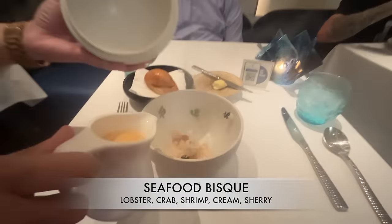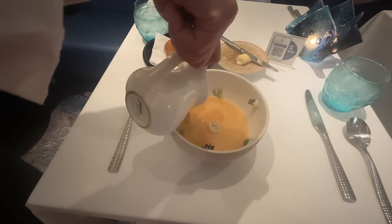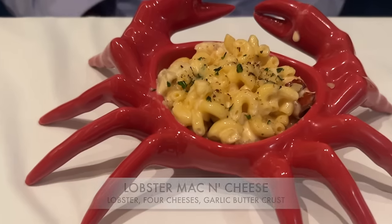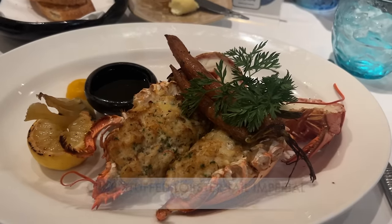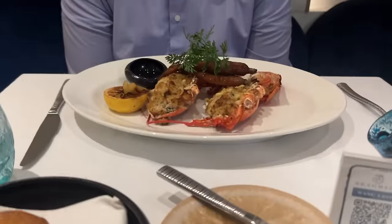Seafood. Thank you, ma'am. Lobster mac and cheese. I see. Stuffed lobster tail, stuffed with crab meat. You got the same thing, right?